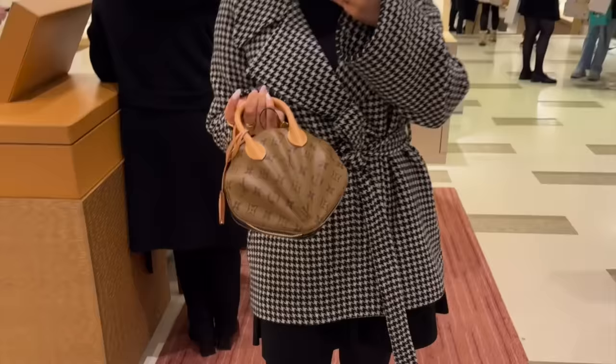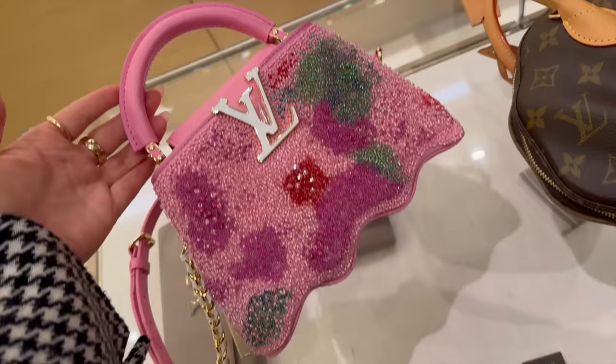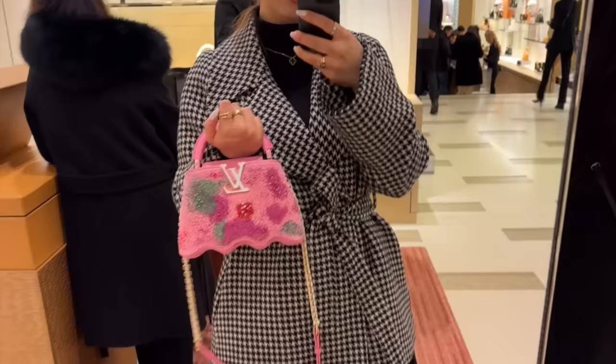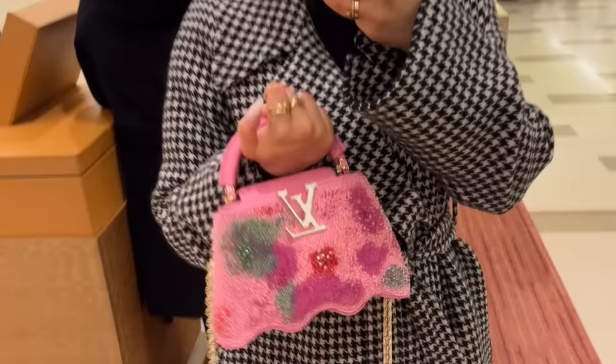Do we like this? It's a bit of an odd shape. You know, I might prefer this old beaded. I think this is actually previous collection. It's not new. I really love the wavy bottom.